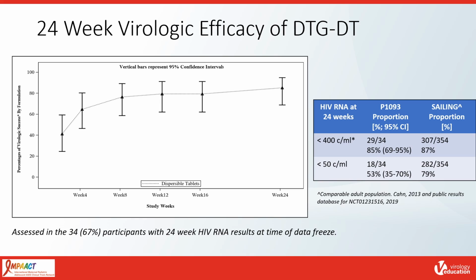The second row summarizes those who achieved less than 50 copies per ml, and that included 18 of 34 or 53%. You'll note wide confidence intervals reflecting the small sample sizes of this population ultimately. We've also included for reference results from a similarly structured SAILING trial in adults, which reported that 87% of comparable participants achieved less than 400 copies. 79% achieved less than 50 copies at 24 weeks in that trial.